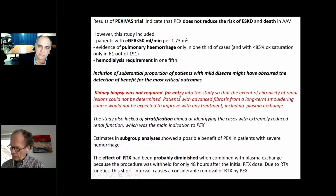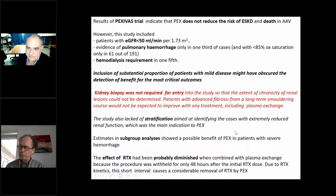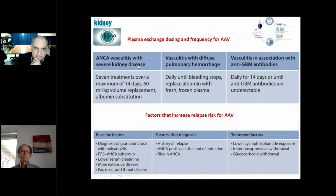Kidney biopsy was not required for entry, but patients with advanced fibrosis would not be expected to improve with any treatment, including, of course, plasma exchange. And the study also lacked stratification aimed at identifying the cases with extremely severe renal function, and failed to give data on subgroup analysis that could emphasize some possible benefit of plasma exchange. So, in ANCA vasculitis with severe kidney disease, in vasculitis with diffuse pulmonary hemorrhage, and in vasculitis associated with anti-GBM antibody, plasma exchange must be considered despite the results of the PEXIVAS trial.